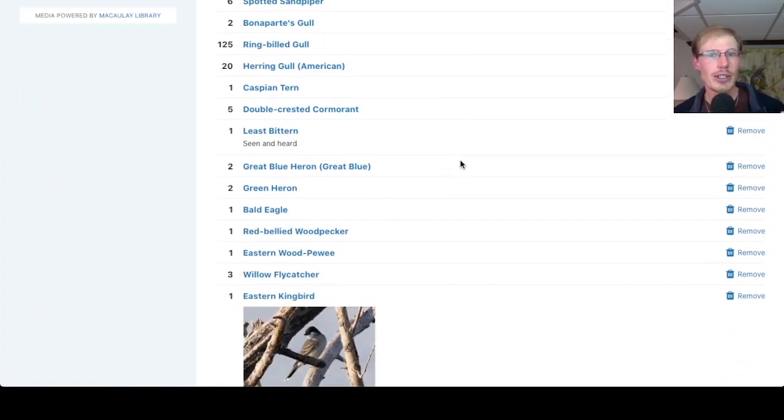Out at the end, we heard yellow-throated vireo, which is a species we've been trying to track down. So really nice to finally clean that one up and get it on the last day of the season.